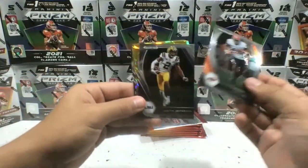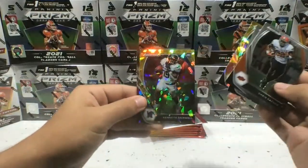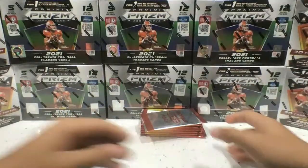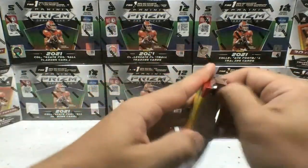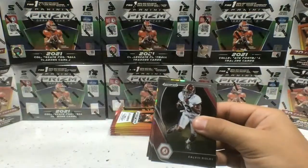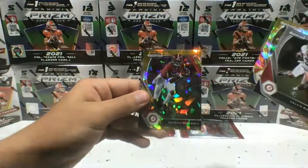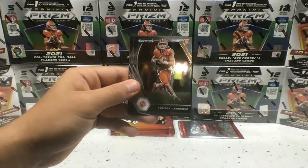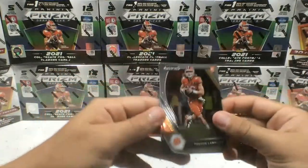Chris Carson, Justin Jefferson, Gold Ice, Cam Newton, rookie Gold Ice, Kenneth Gainwell, and rookie Tyson Campbell. I set this bonus pack off to the side. Calvin Ridley, Gold Ice, James Robinson, rookie Gold Ice, Patrick Surtain. Here you go, Trevor Lawrence, base rookie Trevor Lawrence, and rookie Justin Fields. Nice quarterbacks back to back.